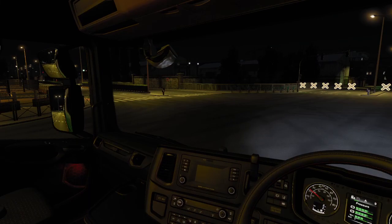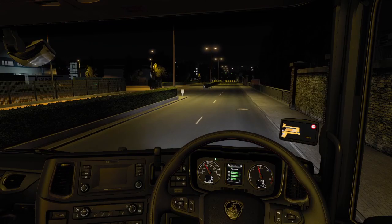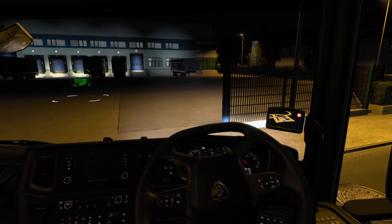Is there a job site around here? Ah, there we go. Is that a job site that we can go to? It is. Okay, I was a bit lost. I didn't know where we were going. Alright, we're going to come here. We're going to grab a job.